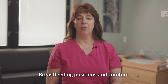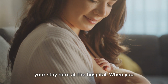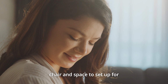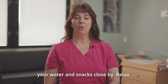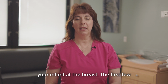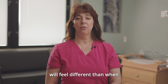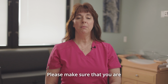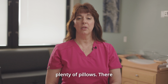Breastfeeding positions and comfort. Hopefully you have been shown 1 to 2 different positions for breastfeeding during your stay here at the hospital. When you're home, find a comfortable chair and space to set up for breastfeeding. Make sure that you have your water and snacks close by. Relax. Enjoy your time with your infant at the breast. The first few times you feed at home will feel different than when you were at the hospital. The positions will feel a little different. Please make sure that you are supporting your infant and that you have plenty of pillows.